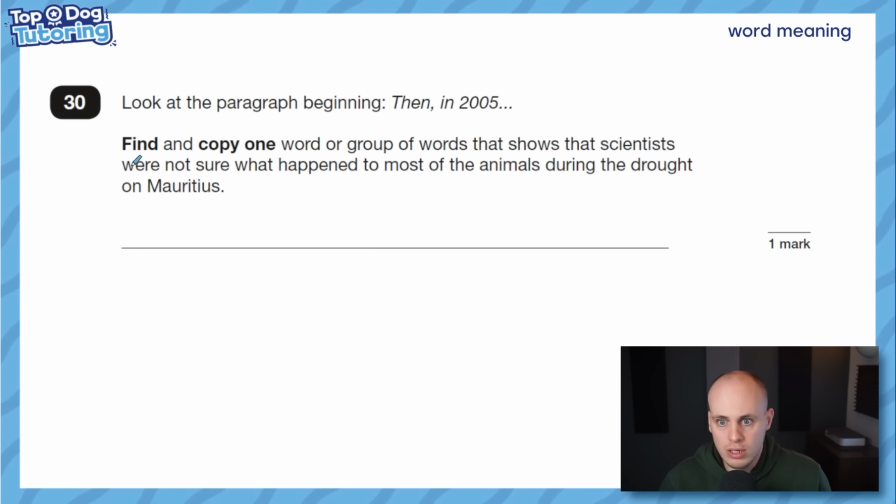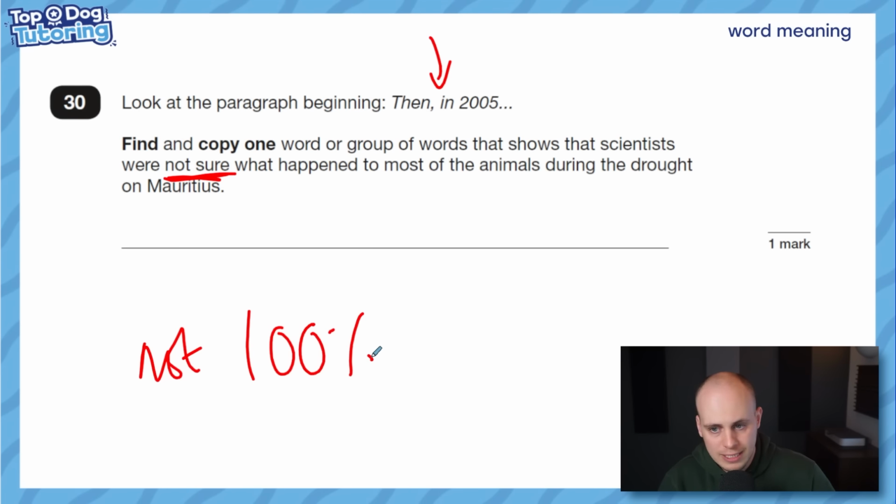Now, I'm going to read some more. Look at the paragraph beginning "Then in 2005." Find and copy one word or group of words that shows that scientists were not sure what happened. That's really important. Not sure what happened to most of the animals during the drought of Mauritius. So as we read it, we're going to try and find something that shows that scientists weren't sure. That means they were not 100%. That's what not sure means, okay?